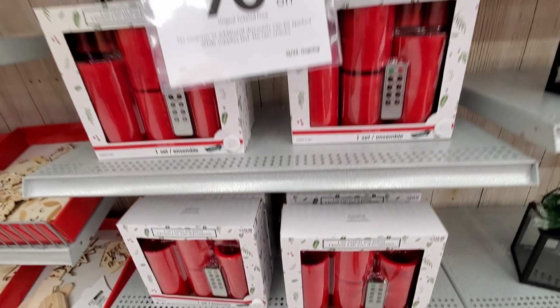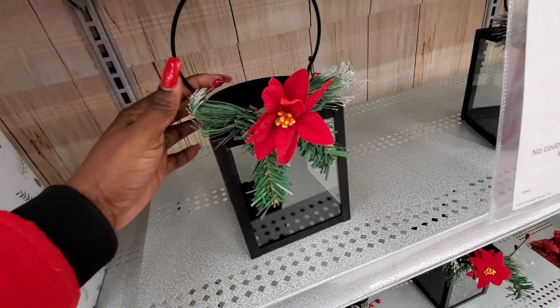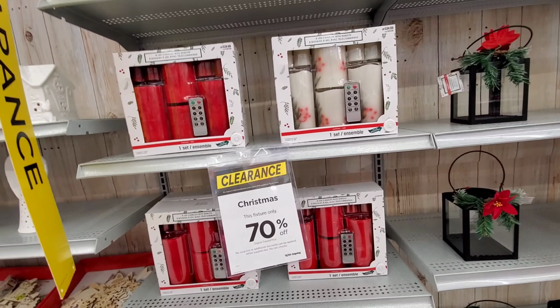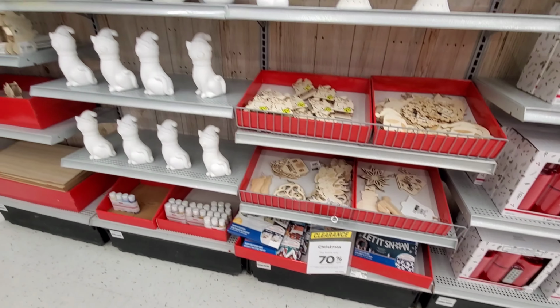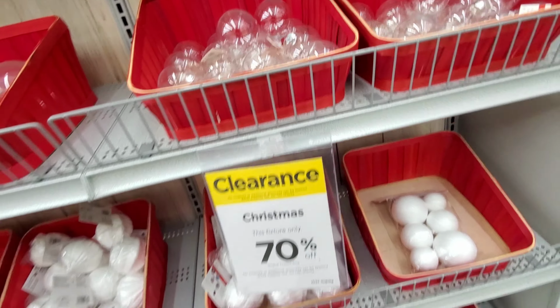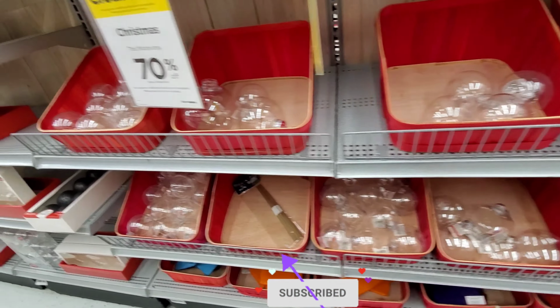So yes guys, you see all the Christmas lanterns, or whatever this is called, on sale right now as well. The candlelight set that has the remote is also on sale. They're also starting to bring some of their spring/Easter decor out, and I'm going to be filming that with you guys as well.